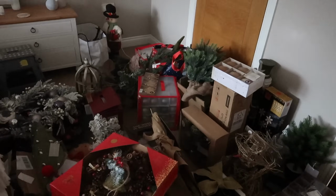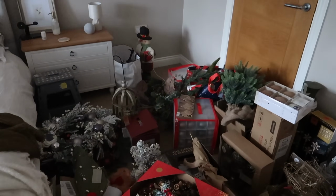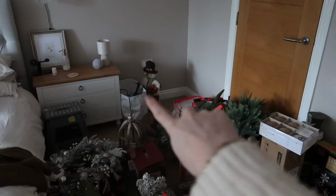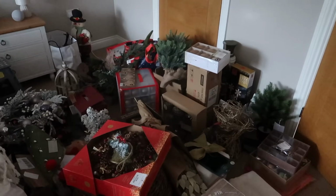And then there's other bits from last year. I've got my Sophie Allport bits down here. I've got Matalan bits. I've got Oswald the snowman looking proud in the corner. Yeah, there is a lot to get through. I don't honestly know where to start, if I'm being completely fair. I think what I will do is try and go through the pile that I've got in here.